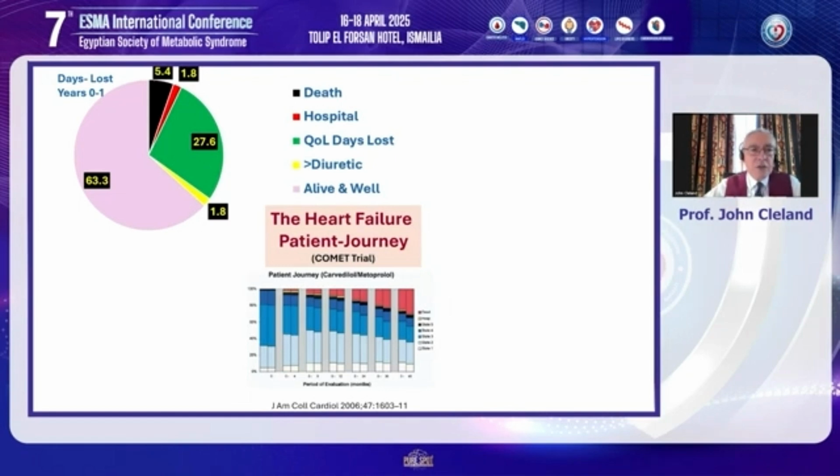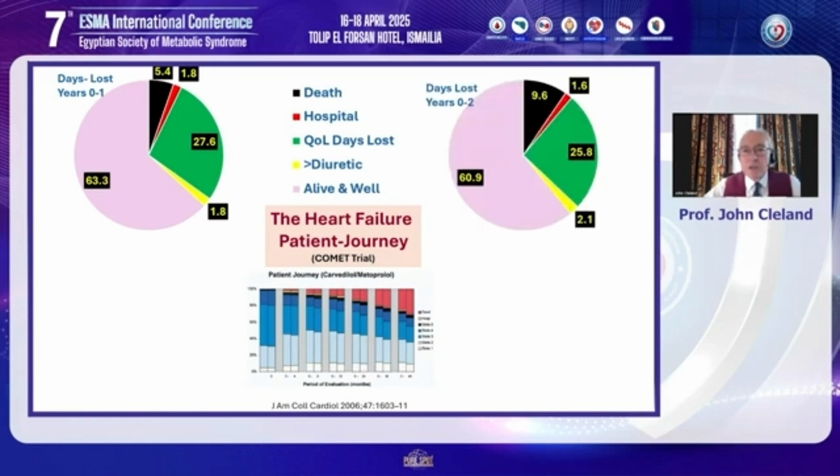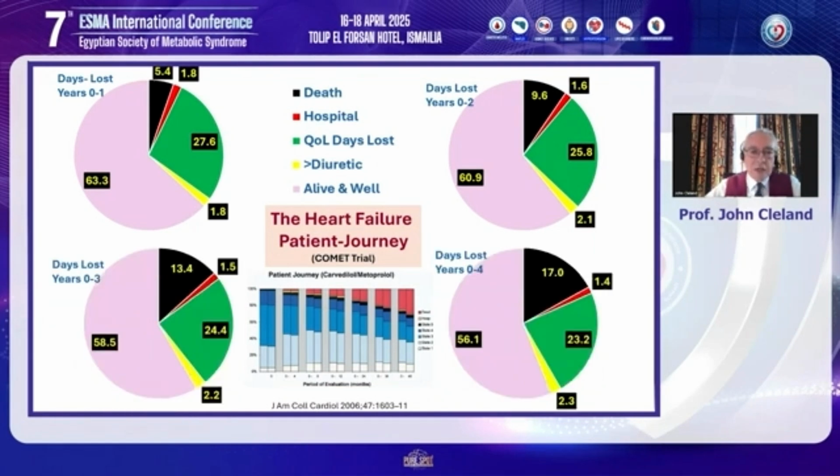So you can see over the first year of follow-up, many of these patients actually felt pretty well. And the big loss in terms of the quality adjusted life year, as it were, was poor quality of life. If we look at 2 years of follow-up, you can see that still a lot of the days lived are lived well. Mortality has increased. Quality of life is still the biggest chunk in terms of the adverse outcome of the patients. And you can follow that up for 3 and 4 years.